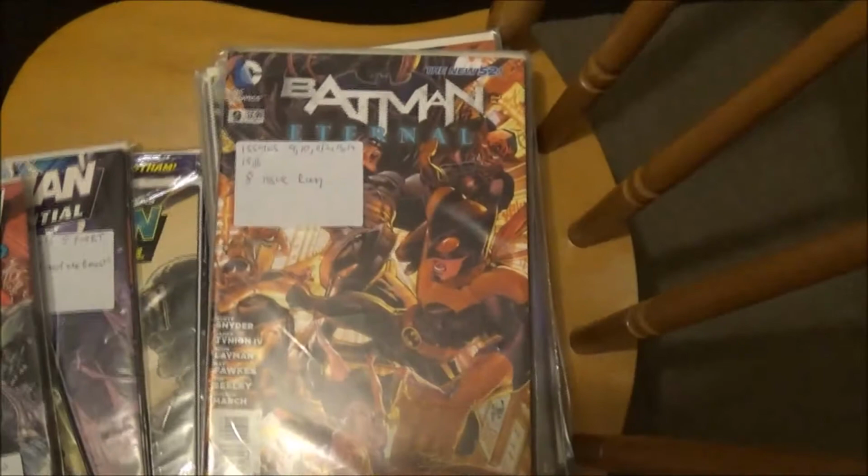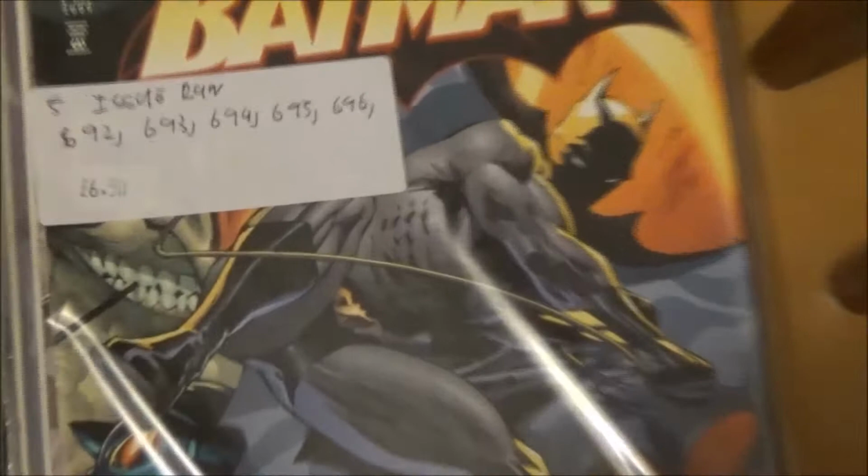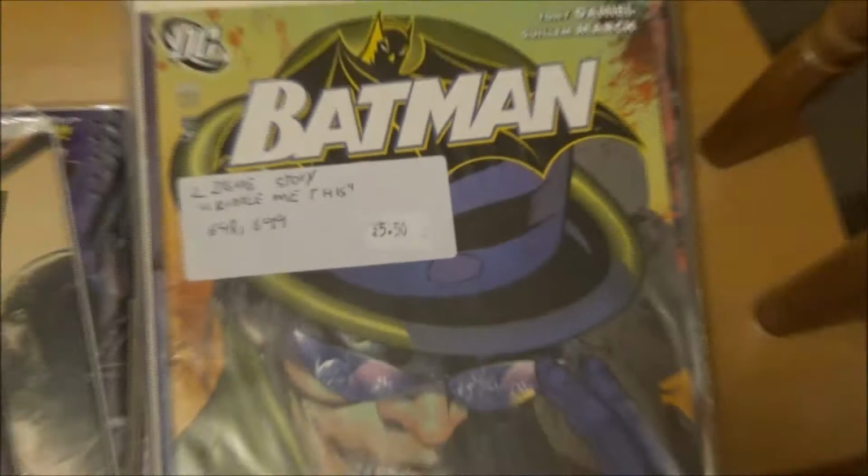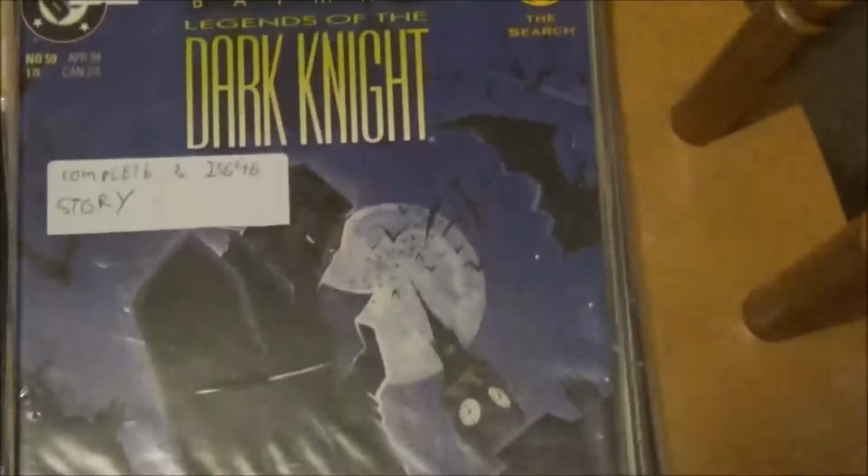Batman Eternal, issues 9 to 16, 8-issue run. Detective Comics, complete story arc. Batman, 5-issue run, 692, 693, you can see the numbers there. 2-part story, Riddle Me This. 5-issue run, 707 to 711. Batman Beyond, 13, 14, 15 and 16.